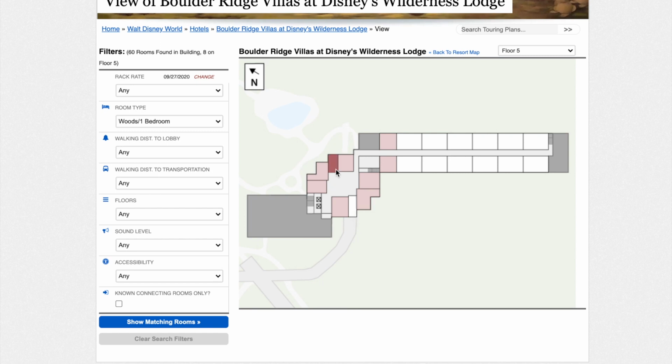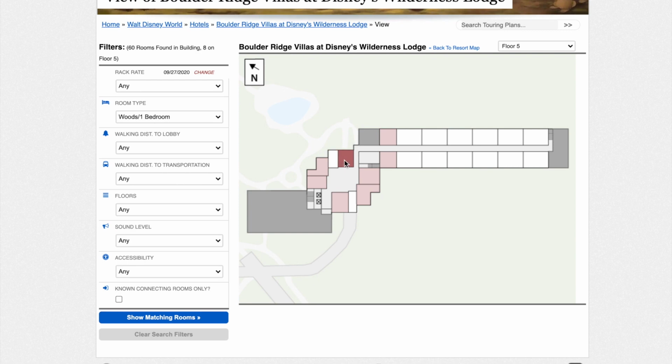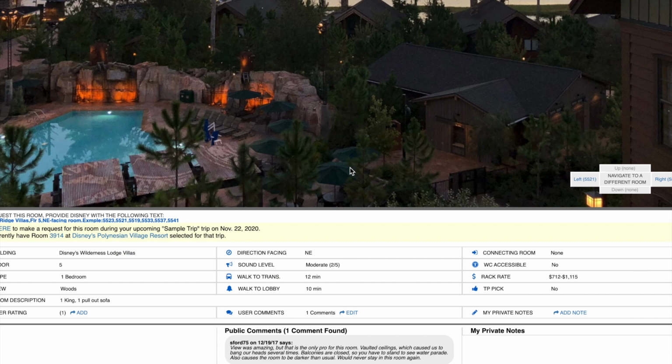And I say that because the first time we stayed, actually the only time we stayed at Boulder Ridge, I asked for either one of these rooms. We didn't get it. Instead, we got this room, which is 5530. There it goes. It pops up. So if you pop it up, you will see there are some views here, and you will see my comments that I left on 12/19/2017. View was amazing, but that is the only pro for this room.